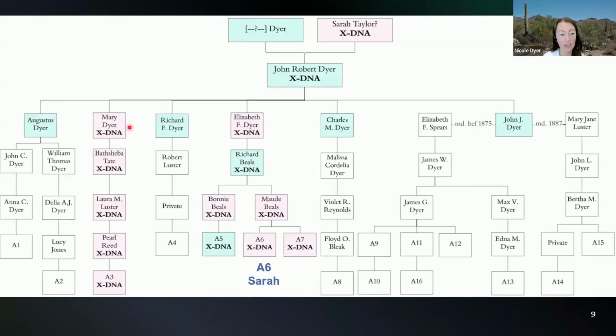So Mary had a daughter, Bathsheba, and she received xDNA, who had a daughter, Laura, who had a daughter, Pearl, who had a daughter who has shared her DNA matches with me at Ancestry. Ancestry doesn't show xDNA, so I'd have to ask her to transfer to GEDMatch or to FamilyTreeDNA.